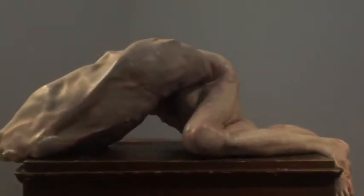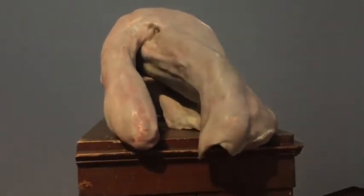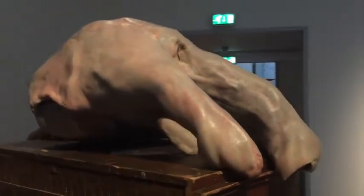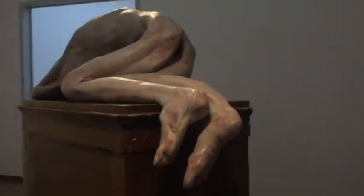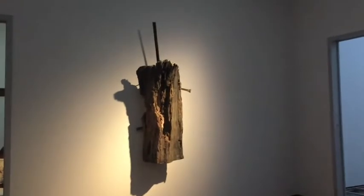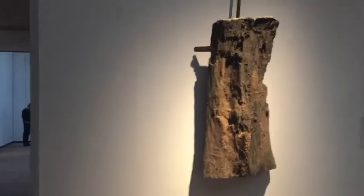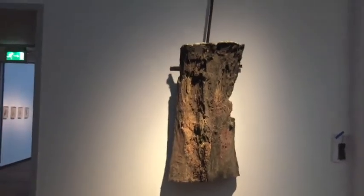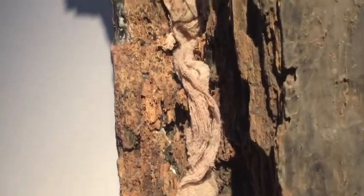Northern sculpture. Abstract human form. Made with different casts of different bodies, sometimes also animal bodies. New sculptures based on the shape of tree trunks, representing for Berlinde De Bruyckere Saint Sebastian.